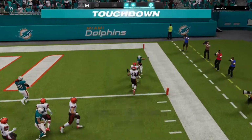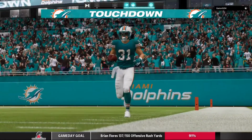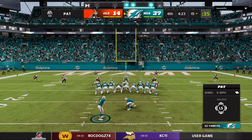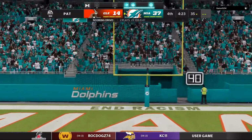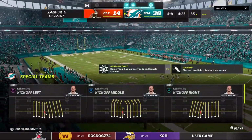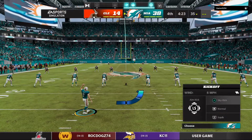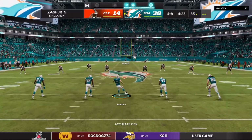And he will take it in for a Dolphins touchdown. Philip Lindsey, 26 yards. And the Dolphins continue to show why it pays to play at home in the postseason as they add on to their lead. An extra point up and good by Sanders. And the lead is now 24.